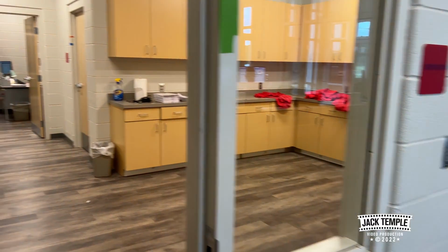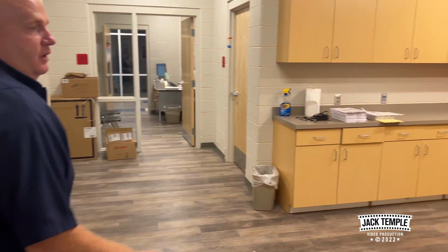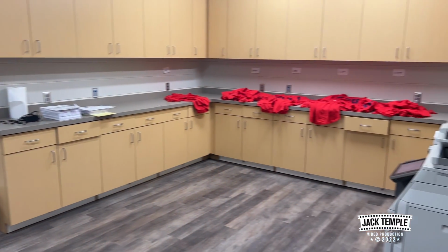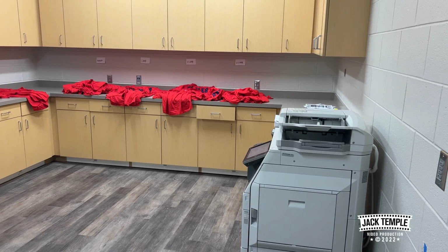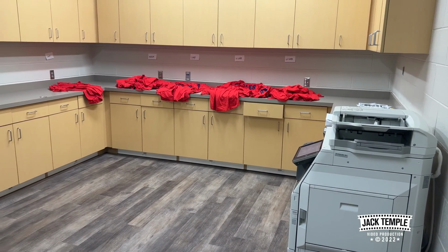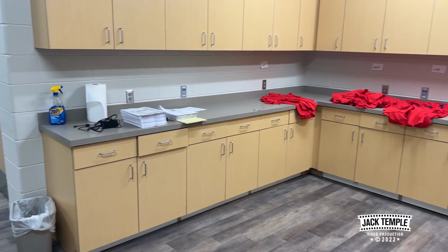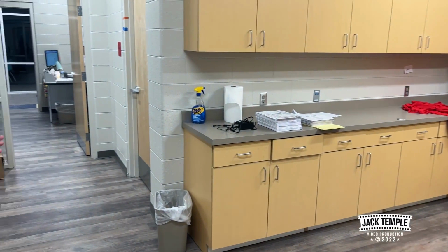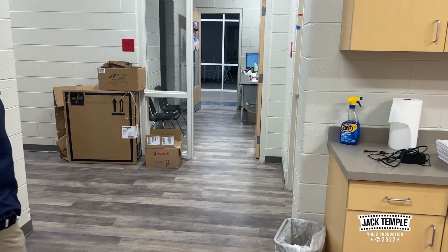Okay. So the office area just continues through here. We have a workroom here, copier, lots of cabinetry. The t-shirts. Yes, those are for the staff. So I gave the staff 3 shirts this year. We had a blue t-shirt, we had the red t-shirt here, and then we had a long sleeve 3/4. People love shirts. Educators love shirts. Shirts and food.